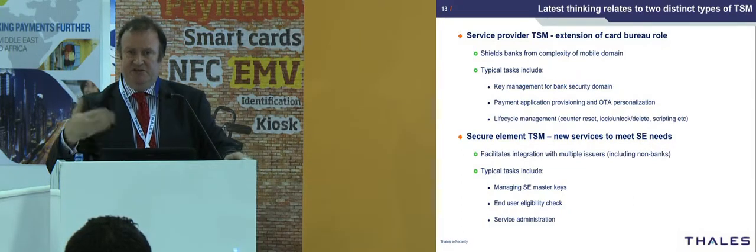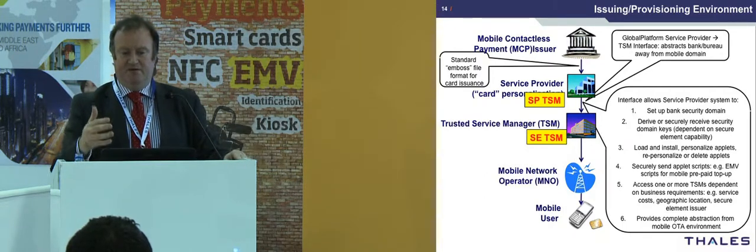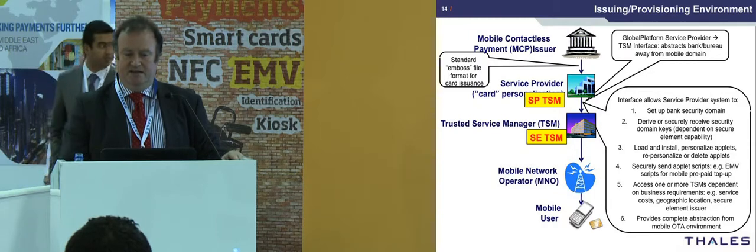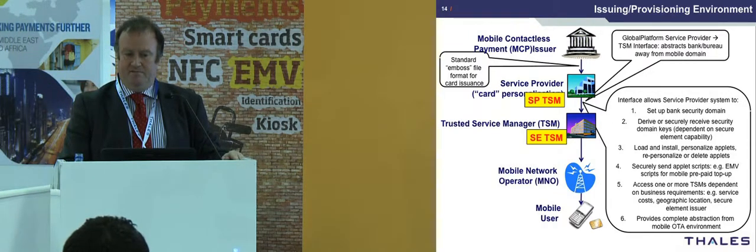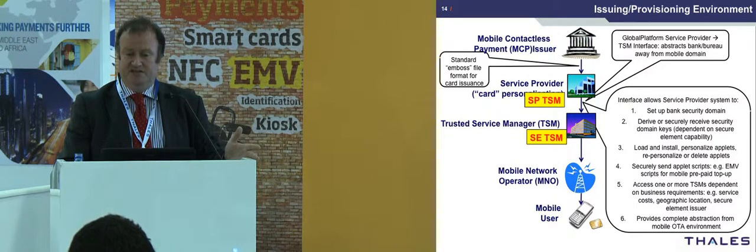So just to try to show where that sits in the diagram, you can see here, moving down the screen, we've got the bank, then the service provider, the trusted service manager, the mobile network operator, and the mobile user. So the bank issuer still can deal with just the standard embossing file, no real change there.